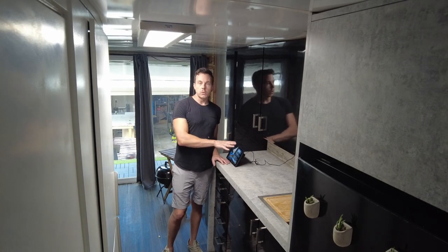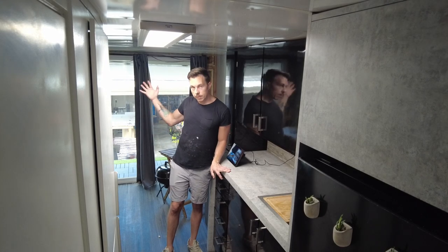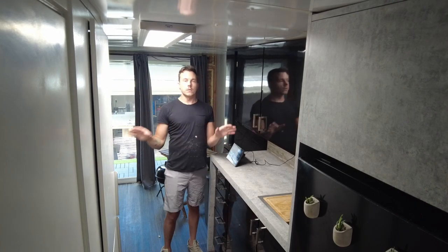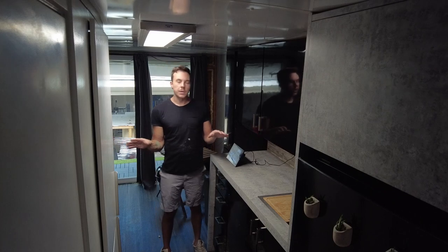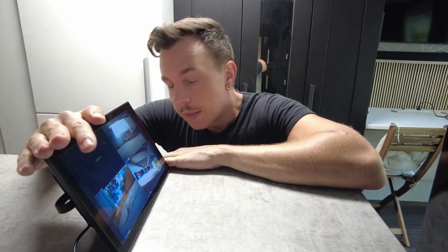Realistically speaking, this is mostly for stealth camping, so that when I'm in here and the patio is up and my door's closed back there, I don't have any windows in here to give me any kind of visibility. So this is the only way I can watch and monitor the outside world. Right now I have to plug this into a wall, but I do have plans to make this completely wireless in the future by adding a battery pack to the back side of this.